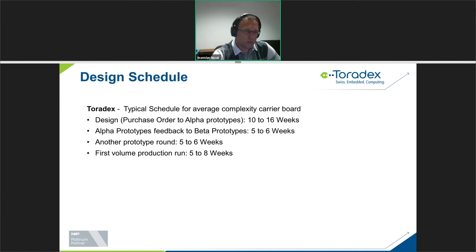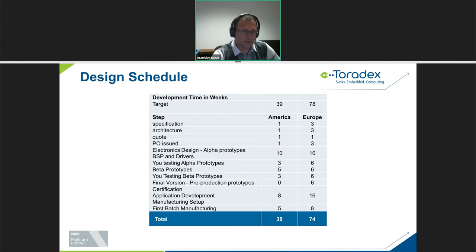Design schedule. If you work with us, we will typically quote you 10 to 16 weeks to do the design, from start to alpha prototype, and then 5 to 6 weeks for any other round. And what does it mean in terms of schedule? So we talked about those 9 months for America and 18 months for Europe.